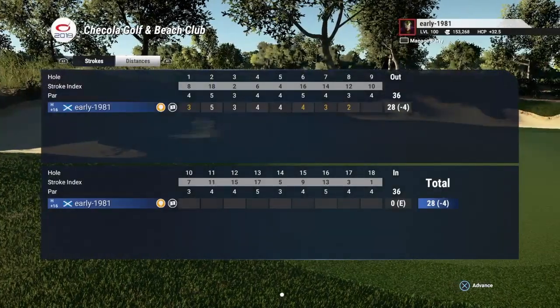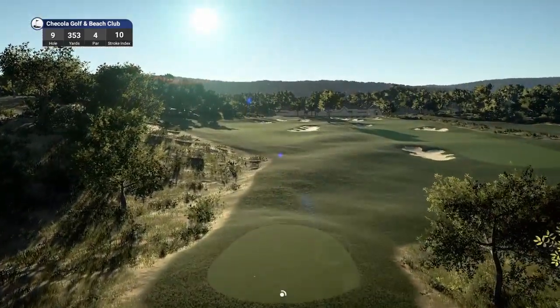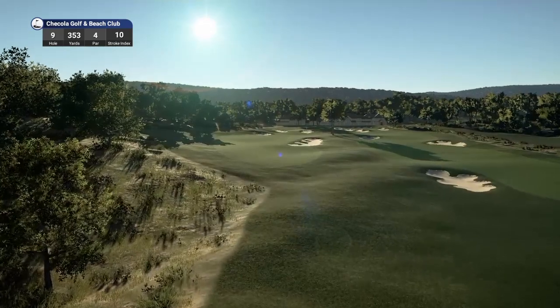So we are in a bit of a birdie streak. 3 consecutive birdies, as we move on to the final hole of the front 9. Another short par 4 playing 353 yards, stroke index 10.